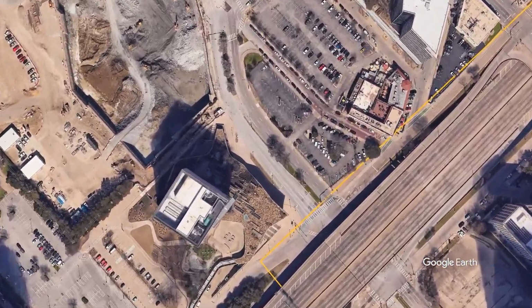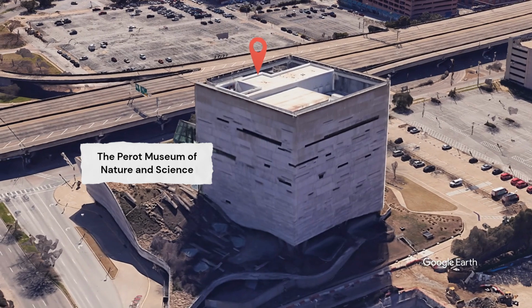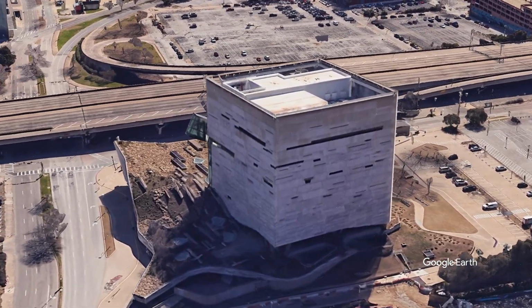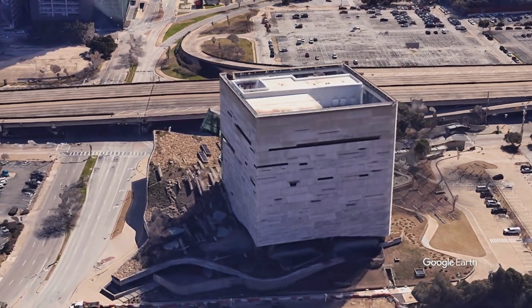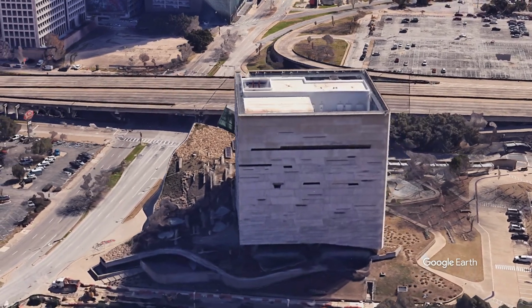The Perot Museum of Nature and Science is like a playground for your brain, with interactive exhibits on everything from dinosaurs to space exploration. The museum's building is designed to look like a giant cube, making it one of the most distinctive landmarks in Dallas. Get inside. It's time to get your geek on.